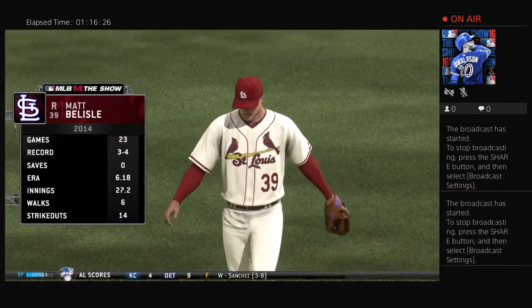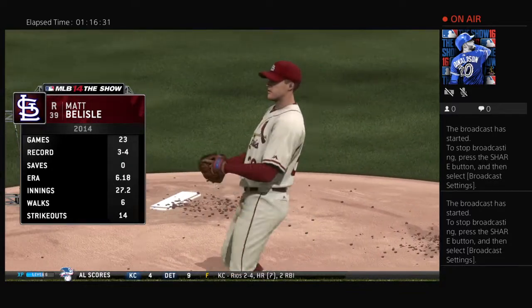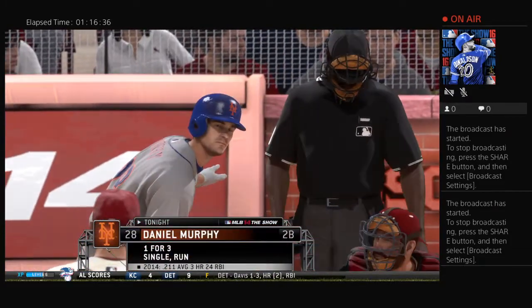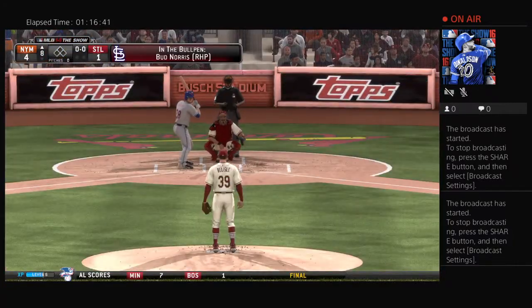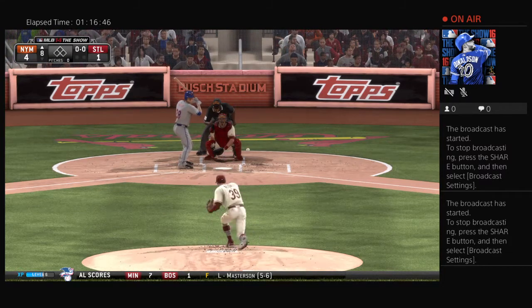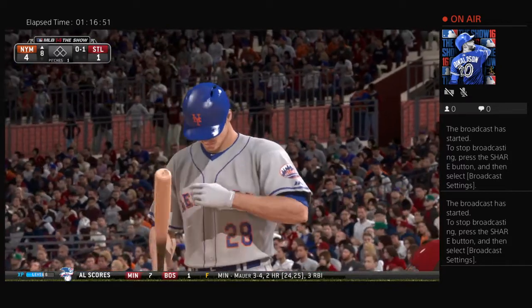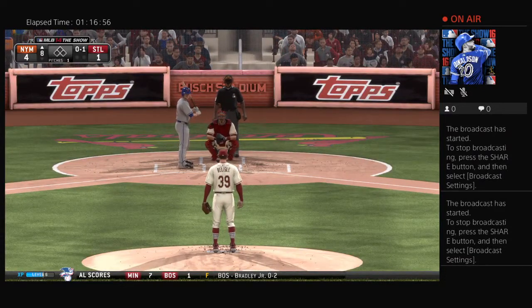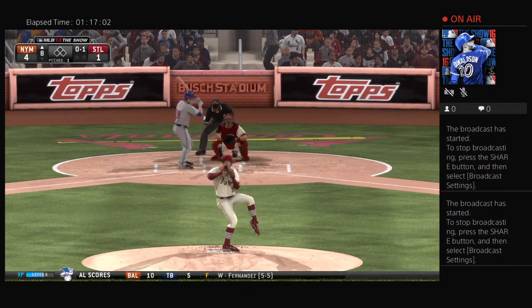Matt Belisle will be summoned from the bullpen now as he'll take over to start inning number 8. Daniel Murphy will get us going now in the top half of the 8th. Second baseman, Daniel Murphy. And there's a strike right down the heart of the plate, 0-1. And now the Cardinals get the bullpen working here. Both a lefty and a right-hander have stood up.